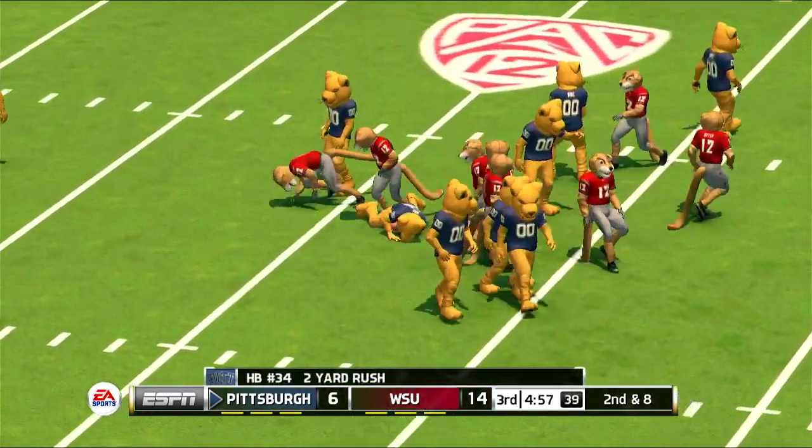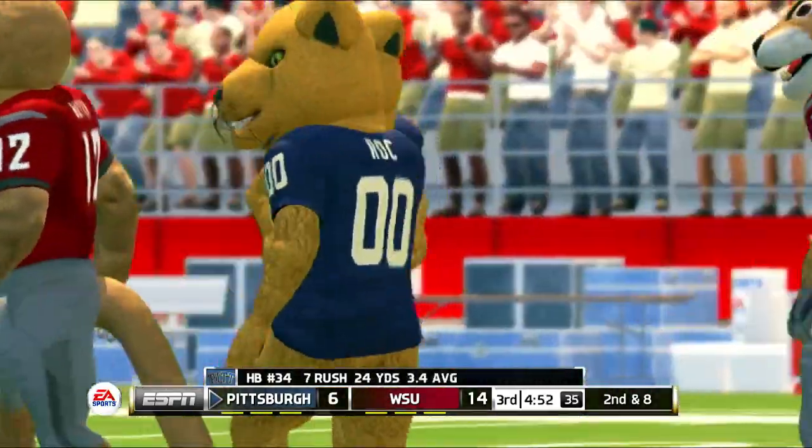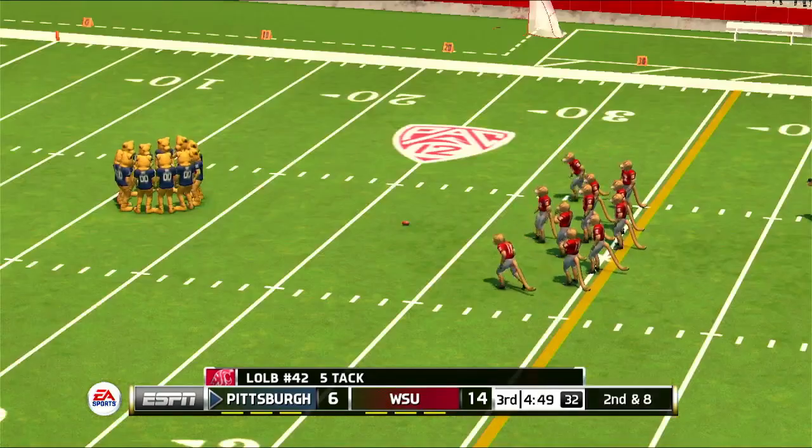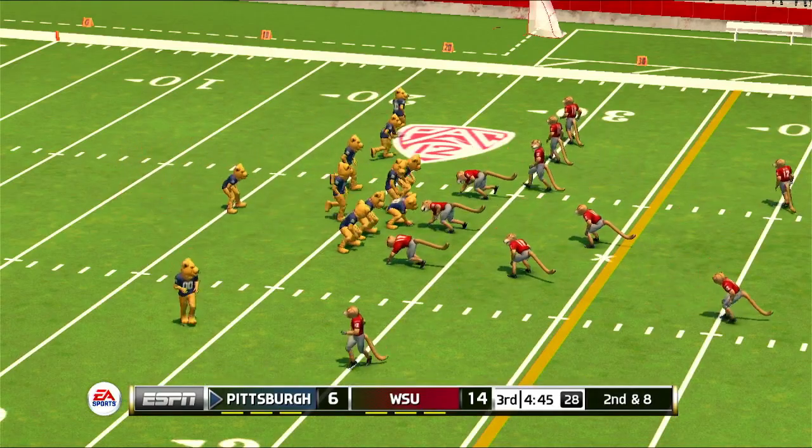He's tackled at about the 27-yard line. That makes it second and eight. Second down, 8 yards to go. Ball on their own 27.